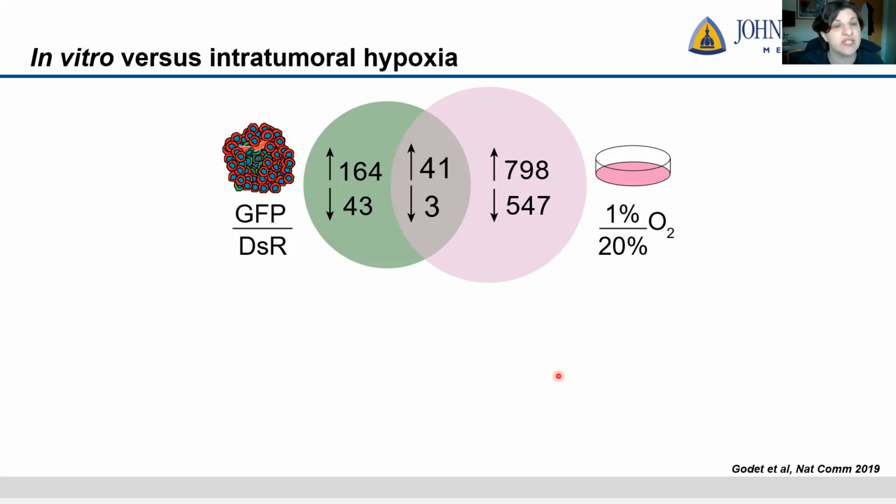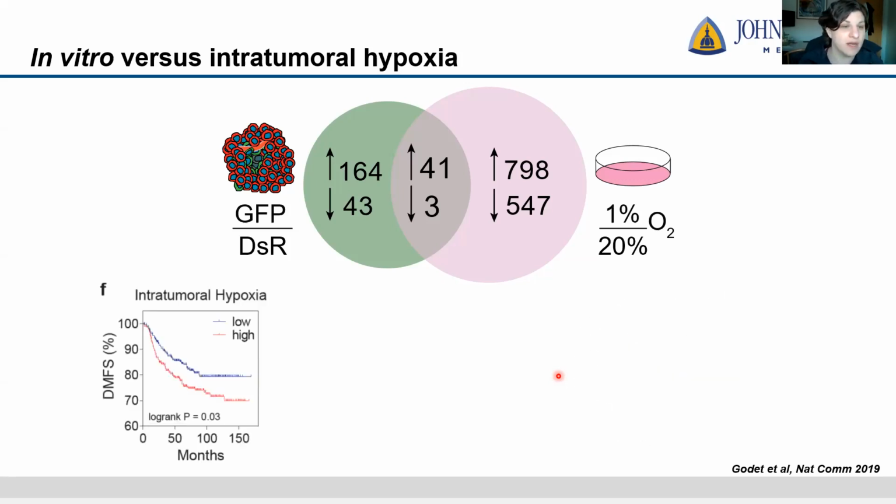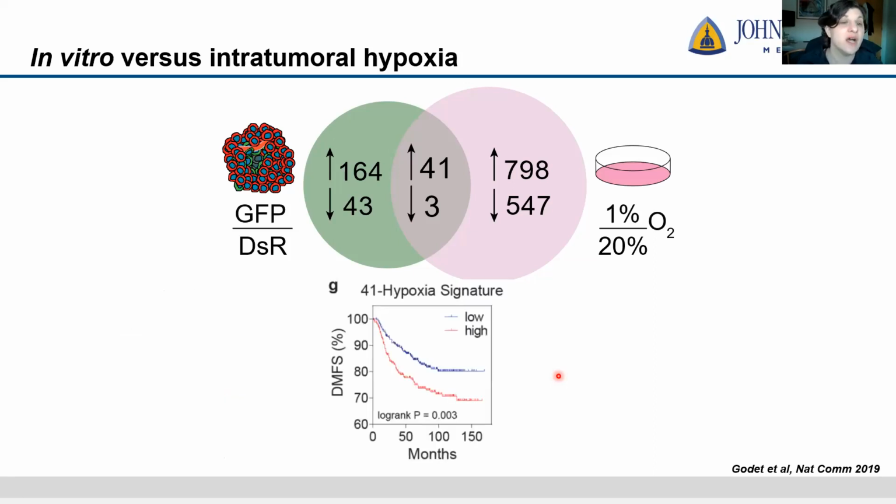We looked at the different gene sets and asked which one could be most prognostic for breast cancer patients. Suffice it to say that the intratumoral hypoxic gene signature, that is these 164 genes, if we stratify patients based on whether or not they have this gene signature, we could predict distant metastasis-free survival. Likewise, the 41 overlapping signature did a very good job stratifying the patients. Those that had a very high hypoxic signature had a worse overall prognosis.